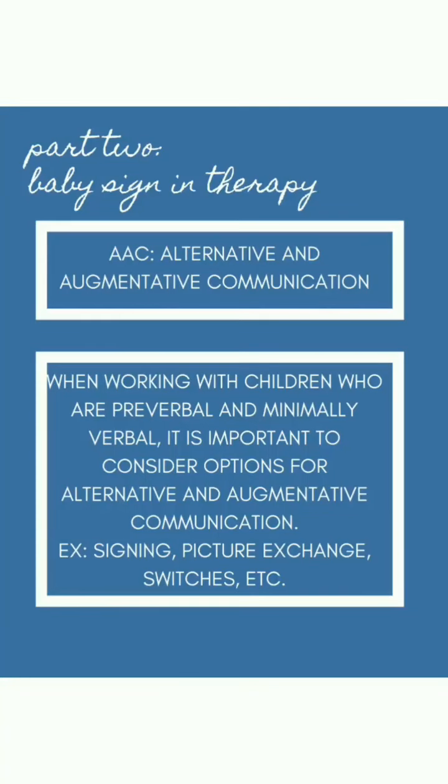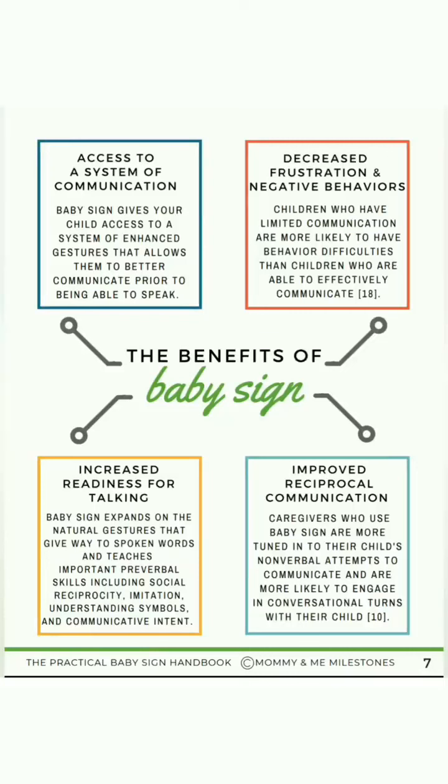Baby sign is a form of AAC. AAC is a really great place to start in therapy for children who are not able to communicate with words. This is a chart that I like to share with any parents who are feeling hesitant about signing because it might inhibit spoken development, which we know is not true.